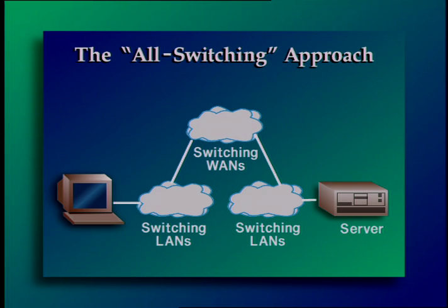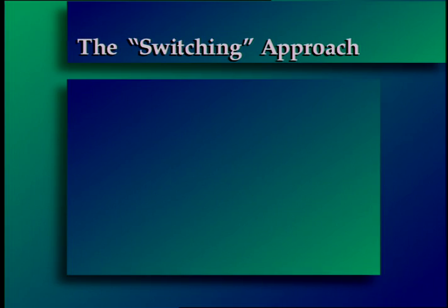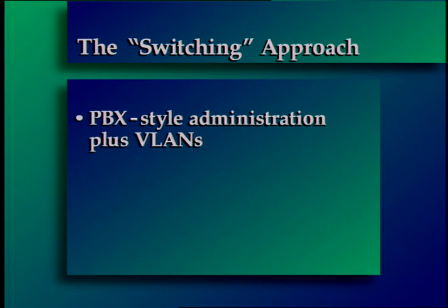An alternate to this would be building an all-switching network. This example shows switch LANs. Perhaps they're switch Ethernet, or perhaps they're ATM to the desktop. In either case, they're interconnected with switching WANs, most likely ATM. An advantage of this approach is that when you set up a virtual circuit from the workstation through to the server, it is one long end-to-end circuit with low jitter and low overhead. If you've asked for a particular class of service, like low delay or high priority, that's maintained through the whole network. In this all switching case, because it's virtual circuit based like a PBX, administration is much simpler.